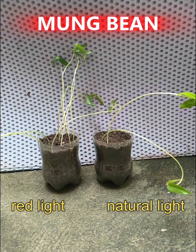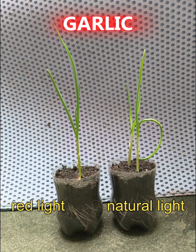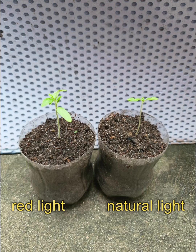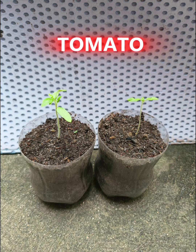The mung beans under the red light have about the same height as those without the red light, but they show more growth in terms of leaves and stems. As for the garlic, the one under the red light is slightly taller than the one without the red light. As for the onions, there's a significant difference in the height. The ones under red light are much taller. The same goes for the tomatoes. The ones under the red light are noticeably taller and show more leaf growth.